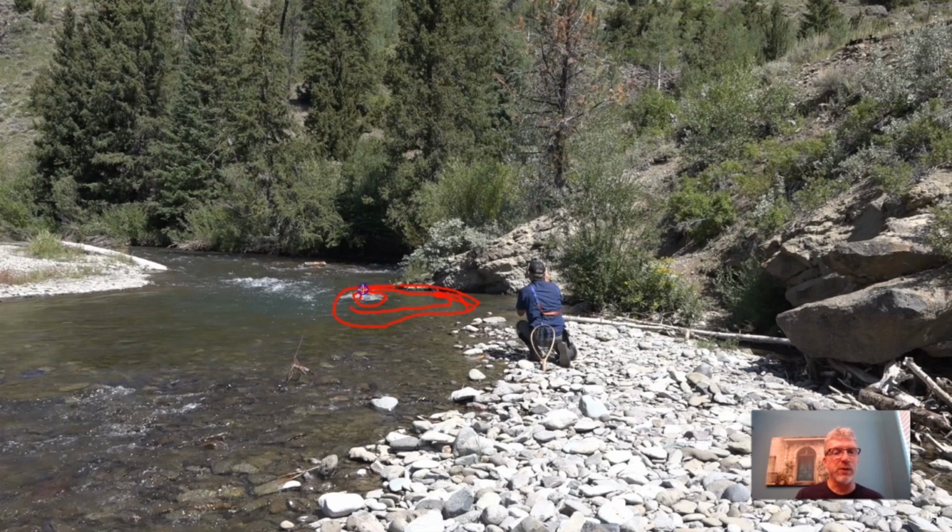This one over here was probably the easiest. You could put a cast right into here, and it would float through here, and we caught some fish in that area. It was a little bit of a tough spot, but the fish weren't really big. We ended up catching a couple, and then moved to a different side of the hole.